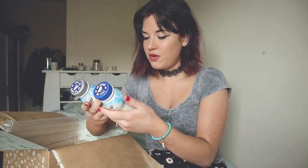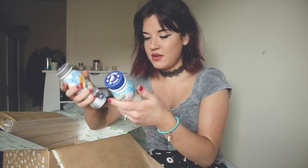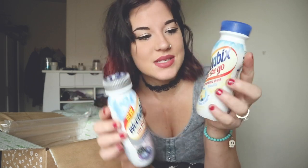Weetabix on the go protein drink and breakfast drink. I'm guessing this has got milk in though. I'm not drinking it. Nah, it's got milk in. They've both got milk in. I'll give these away to someone. I won't be drinking these, but they're pretty cool. It's like breakfast on the go, if you're on the way to work in the morning and you're in a rush, which I always am. Oh god, there's a lot of sugar in these. Yeah, maybe don't have these for breakfast. 20 grams of sugar. Wow.